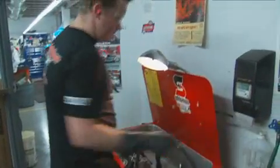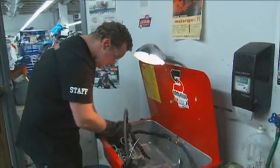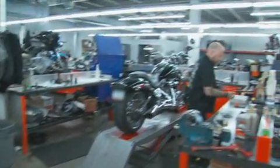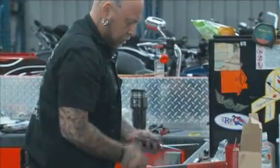Typically, someone in this trade will end up working in a shop environment 95% of the time. You know, you're not really that dirty. We're not getting covered in oil. We want to keep the floors clean. We want to keep the shop clean. A clean shop is generally a more efficient shop.